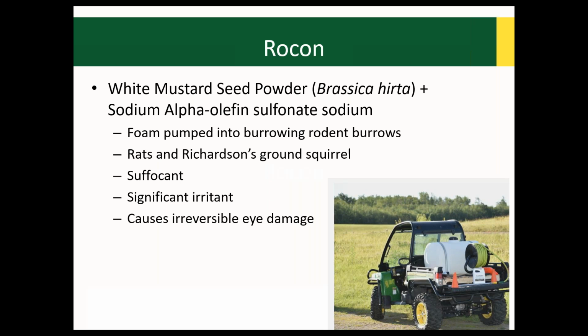Finally, Rocon. This is a mixture of, as I mentioned before, white mustard seed powder from Brassica hirta and a soap. So basically, this is the same soap that you're going to see in shampoo. This mixture of white mustard seed powder and foam and soap is going to be pumped as a foam into burrowing rodent and rat burrows. So it's registered for rats, it's registered for Richardson's ground squirrel. It is primarily a suffocant, but it is also a significant irritant. So use some pretty serious caution with this one because it will cause irreversible eye damage.